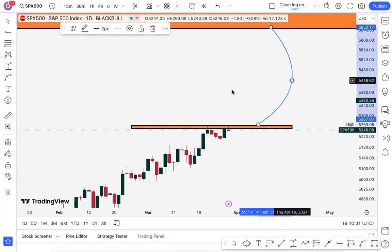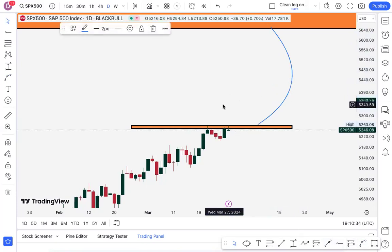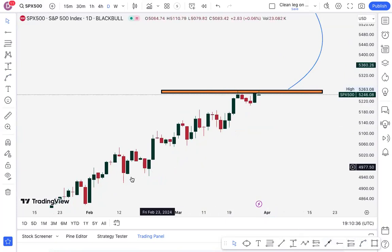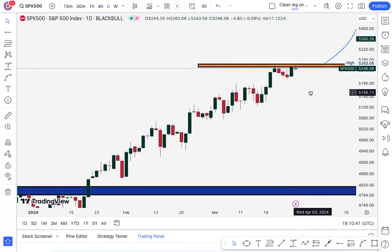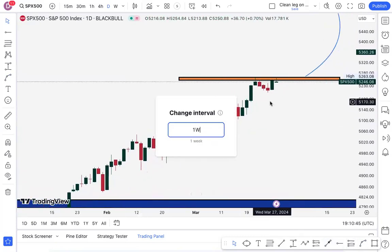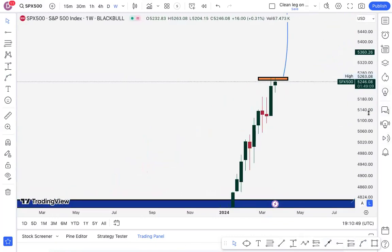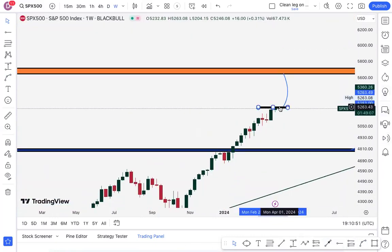Due for a pullback. All right. Or to whenever it decides to pull back, but currently it is long overdue, so you have to be very careful. And this trend is very linear as well. This is a very linear trend. This is not a healthy trend at all. Even on the weekly time frame, it is very linear. So you have to be extremely careful if you're going long on this pair.